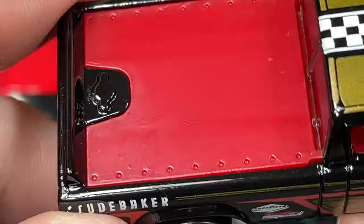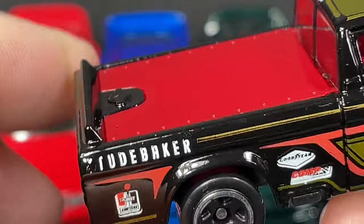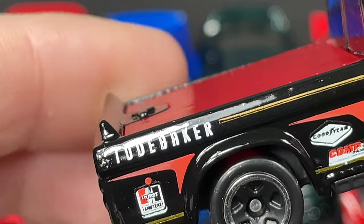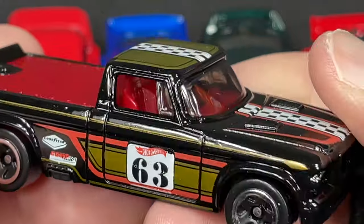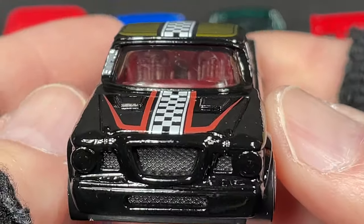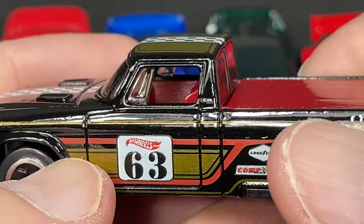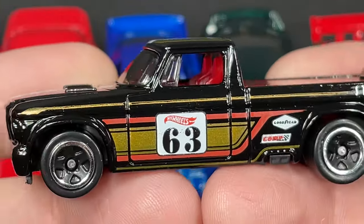We do have something going on there. Don't know what that is. And a little wing. Have a little wing right there. Little wing on the back of the Studebaker. But again, no mirrors. So weird. Tall bucket seats on this Studebaker. Look at that. Really tall bucket seats.